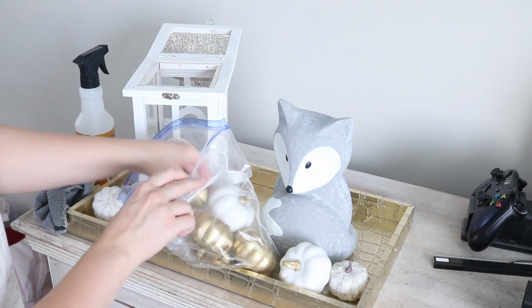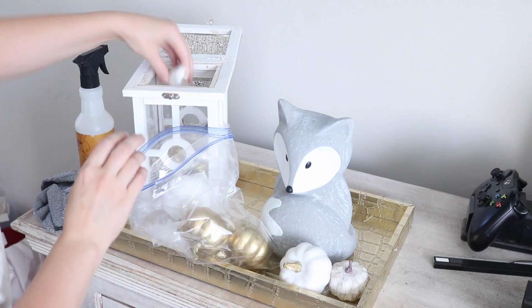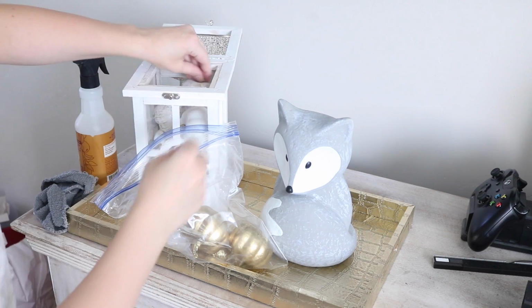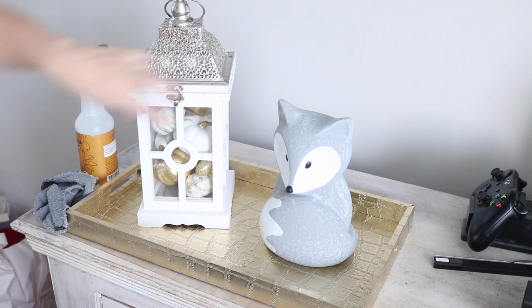And then just to fill up this lantern, since I don't have a candle in there, I grabbed some of the pumpkins that I had already put in the kitchen from the Target dollar spot. I grabbed a couple bags, so I used some pumpkins from last year too, some gold ones with some sparkle and some white, and I thought it ended up looking really, really cute.